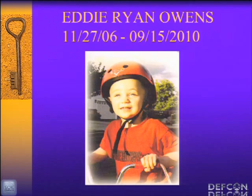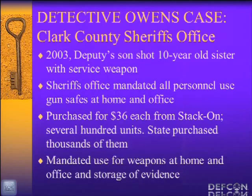Now we're going to talk about little Eddie Ryan Owens, because that's the point of this whole presentation. And this is with the family's permission. They're fully engaged in this process, and they wanted us to go public. November 27, 2006 to September 15, 2010. Detective Owens was an undercover agent for the Clark County Sheriff's Office in Vancouver, Washington. He was an Iraq veteran. He was on the Joint Terrorism Task Force, a longtime detective.